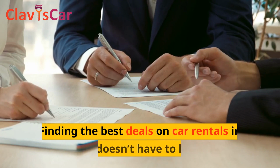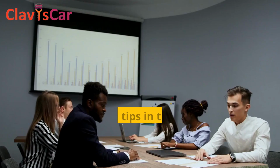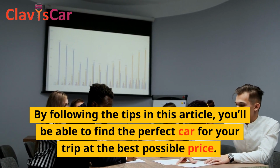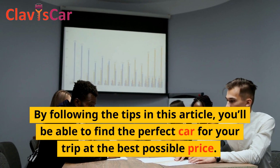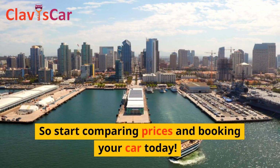Conclusion. Finding the best deals on car rentals in San Diego doesn't have to be difficult. By following the tips in this article, you'll be able to find the perfect car for your trip at the best possible price. So start comparing prices and booking your car today.